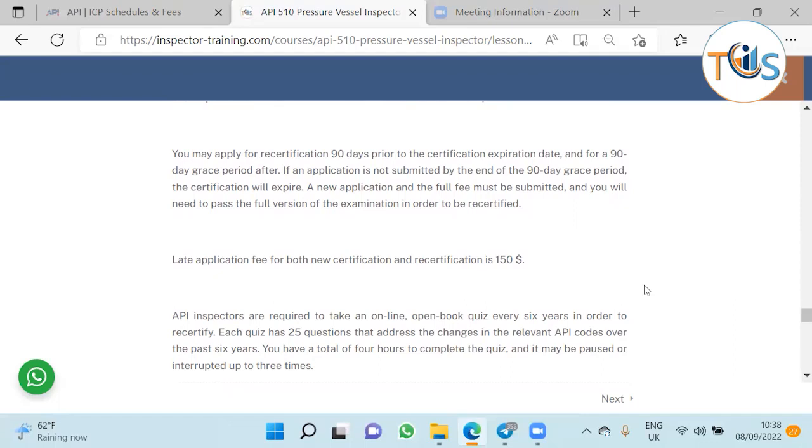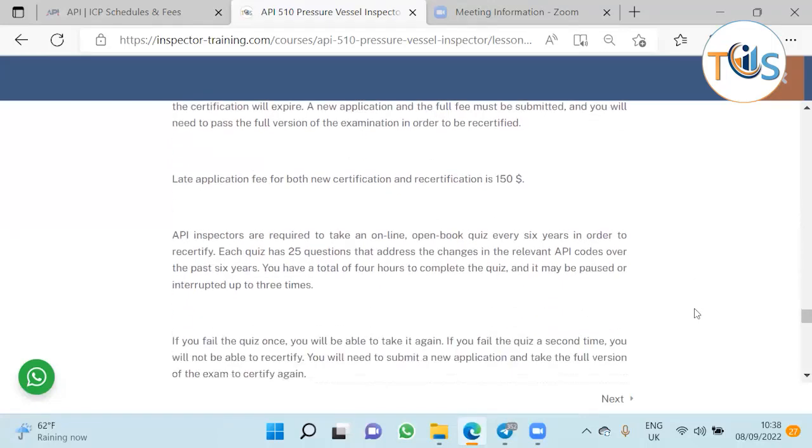But if after 90 days of your certification expiry date you still have not applied, you have to submit a fresh application, pay the full fee of $940, and attend the exam all over again. But within the 90-day grace time, you can pay a late fee of $150 and still get recertified.